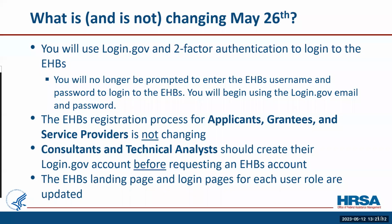Okay. So now let's take a look, just to recap some of the things that are and are not changing as we hit May 26th. On the 26th, you will start using Login.gov and two-factor authentication when you're accessing the EHBs. What this means is that you will no longer be prompted to enter your EHB's username and password to log in. All you'll need to do is enter that login.gov email and password that you set up, just like I walked you through a minute ago, and then complete that two-factor authentication method.